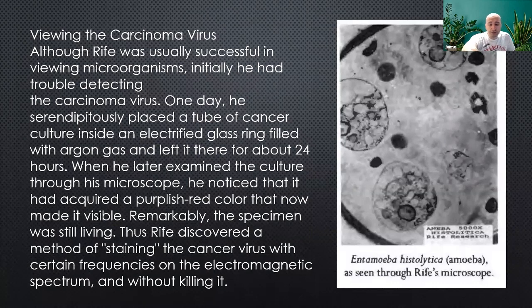So he discovered a sustained method for the cancer virus with some frequencies in the electromagnetic spectrum, and he was able to kill it without killing the host. Why was this important? Because after he managed to find these frequencies, he used that cancer cells with mice, and he grew tumors inside the mice. And guess what? With the right machine, he fought those tumors and brought the mice with cancer back, which was obviously incredible for the time, and still is.